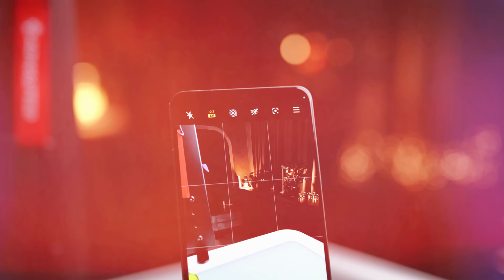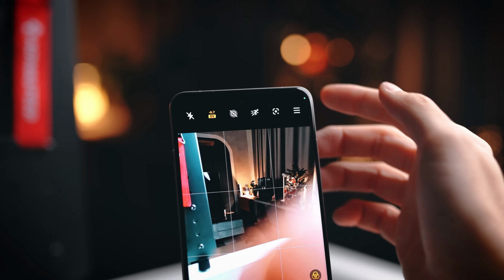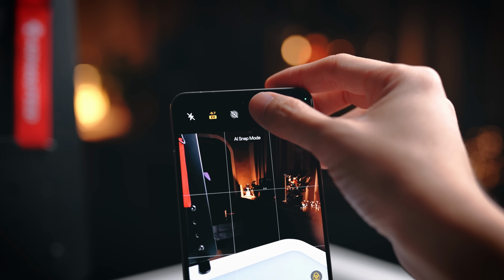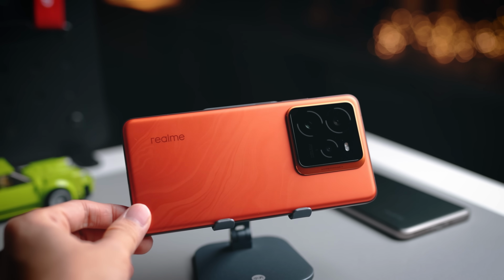Nice. Moving on, another cool trick with the camera here is that it does come with live photos. I don't know if any of y'all actually use that, but it's here now. And it also has a couple of AI features on board that will just make the entire experience a little bit better, a bit more clever, a bit more fun to play with. So yeah, overall I'm still quite happy with the cameras that we have on board.